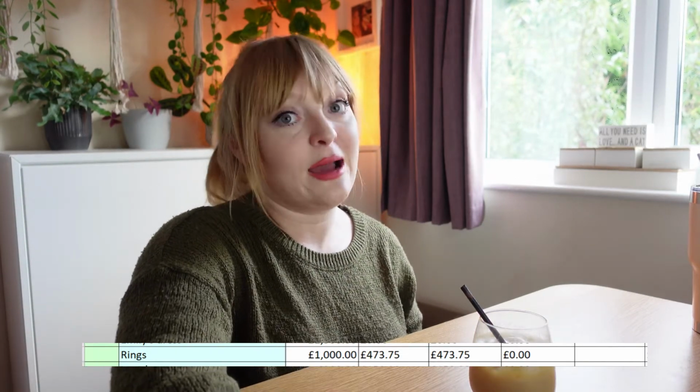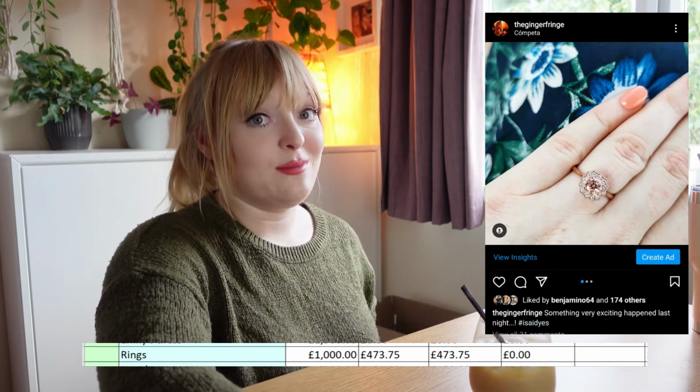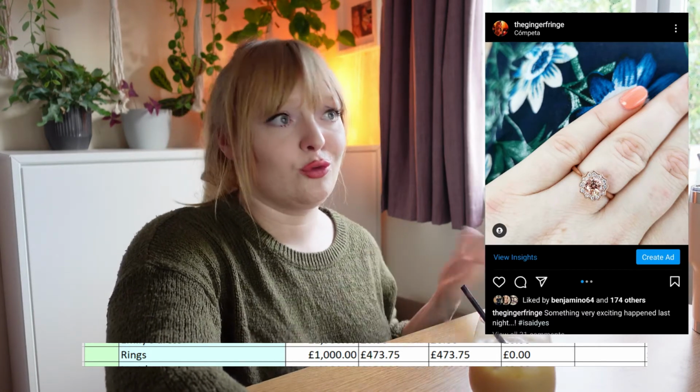The rings were an absolute steal. So I personally, it's just a band, and my engagement ring is so beautiful and I love it so much. That's the statement. I know that that was very expensive, and as long as anything that goes next to it doesn't look really, really cheap, I really wasn't fussed about how much that cost. I just didn't have any special emotional attachment or emotional need for that to cost loads of money.